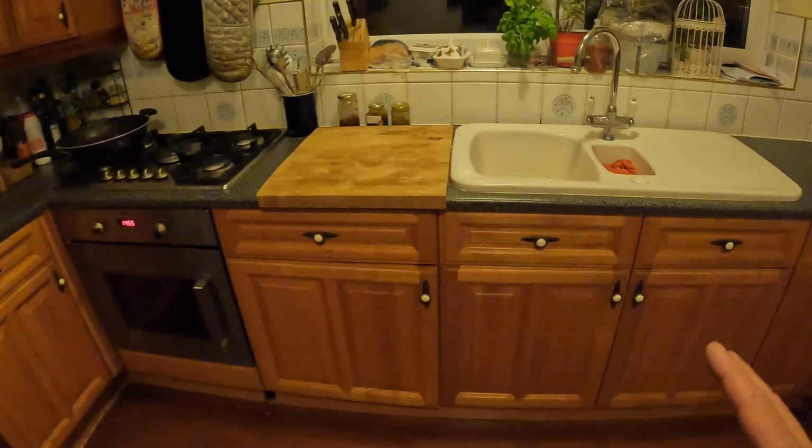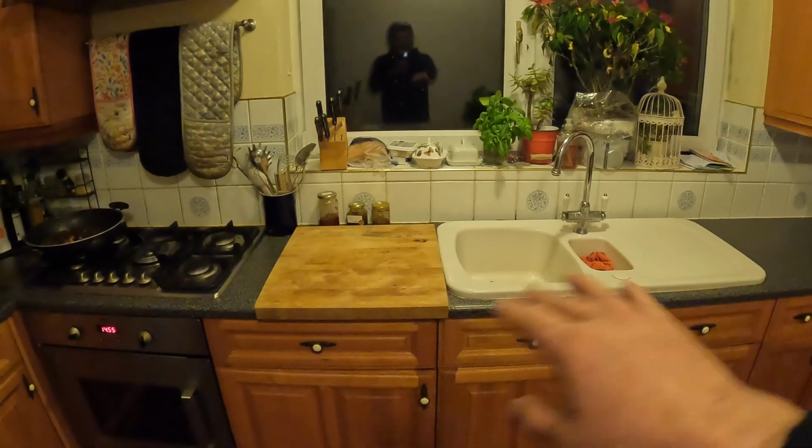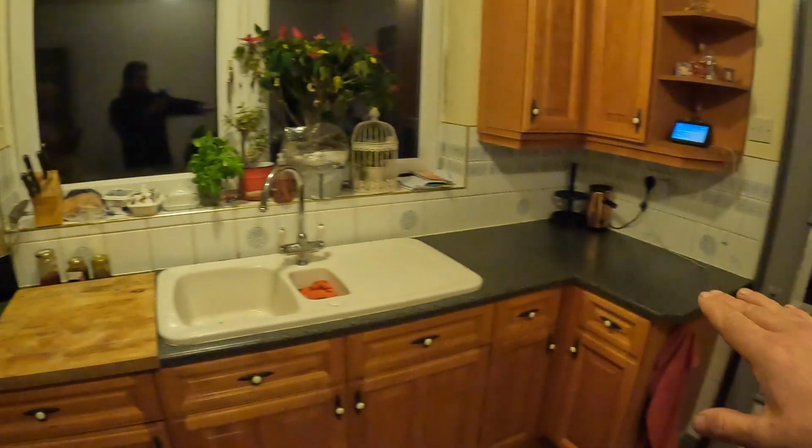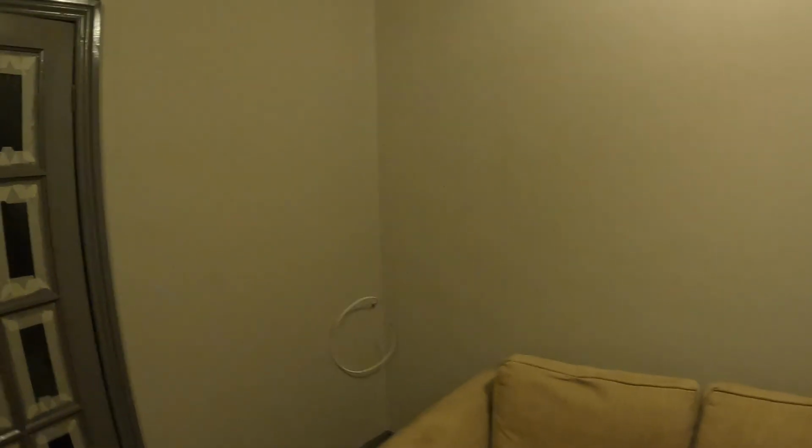Yeah, we're going to change the handles, because these are awful. Look at them. So these are all going to get changed as well. They're going to get painted. We're going to have a nice new worktop on there. And what we're going to do is take away that sink and just have worktop all the way along. And then we're going to have a nice new posh fridge freezer sitting there.